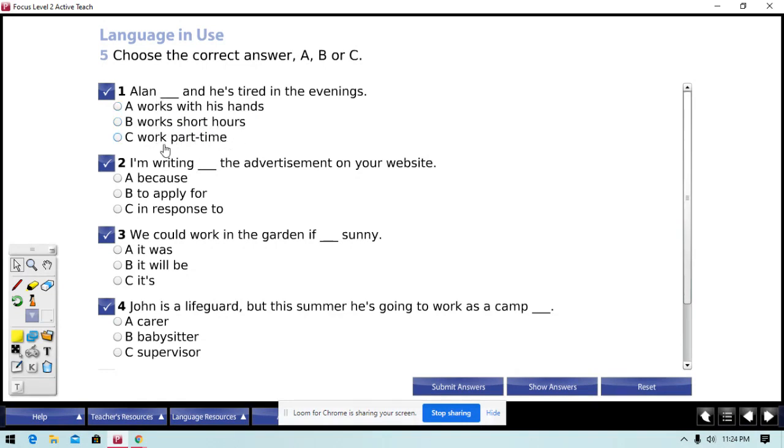So here, what do you know? Which option will we eliminate? Are we going to eliminate the first? Yes, certainly, because with Alan we have to use the -s form for the third person singular. So we have to think about these: works with his hands, works short hours. If he's tired and he works short hours, no, it's the opposite. So the solution is he works with his hands, and that's the reason he's really tired in the evenings.